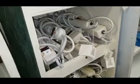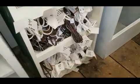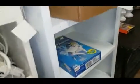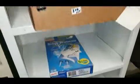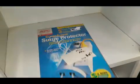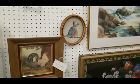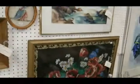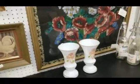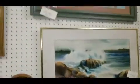We have the multiple outlet extension cords at $3 a piece. You can buy as many as you want. And then of course we have regular extension cords at $1 a piece, and even more over here. And then a brand new APC power surge protector with a little bit of a backup on that. Brand new in the box, never even used. More artwork, beautiful needlepoint. Watercolors.